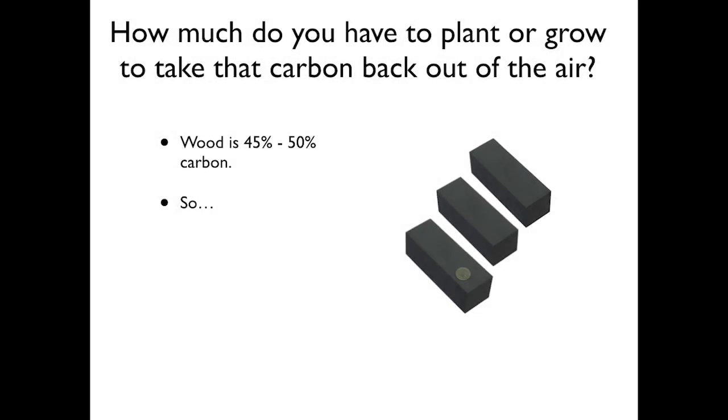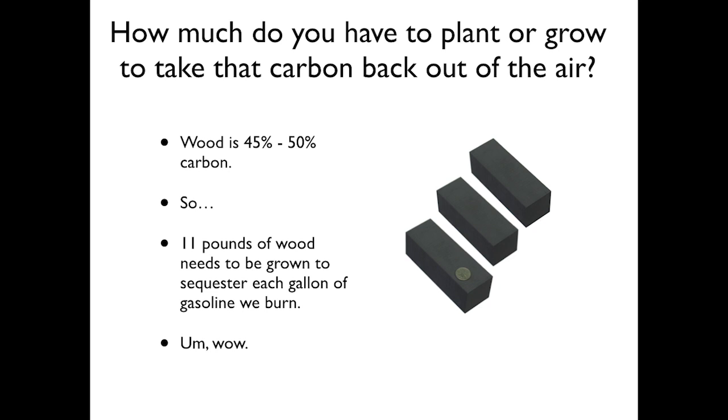But if we do put it into the air, the simplest thing to do technologically to take it back out of the air is to plant trees. Wood's about half carbon, 45 to 50% carbon. So if 5.5 pounds of carbon goes into the air from burning each gallon of gasoline, how much wood do we need to grow? We'll make the math simple and say that wood's half carbon. How much wood do we need to grow to take that carbon back out of the air? Roughly 11 pounds. So 5.5 pounds, 50% of the wood is carbon, so that'd be 11 pounds. So that's to sequester each gallon of gasoline we burn. That's a lot of wood per gallon.